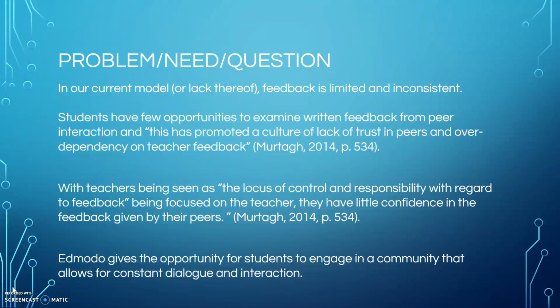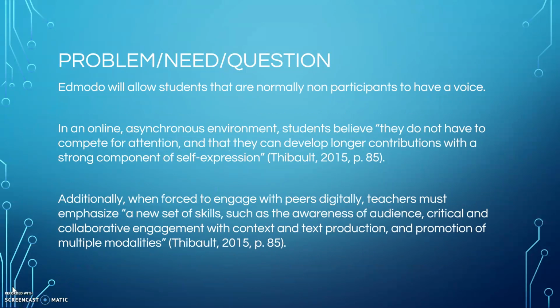So Edmodo is going to give us the opportunity for students to engage in a community that allows for constant dialogue and interaction among peers. Also, Edmodo gives students who are normally non-participants in class a voice. In an online asynchronous environment, students often believe that they do not have to compete for attention, so they're more likely to participate, and they can develop longer contributions with a strong component of self-expression. And when students have to interact digitally, they learn new skills like digital citizenship, research and awareness of their audience, critical and collaborative engagement with context and text production, and a promotion of multiple modalities.